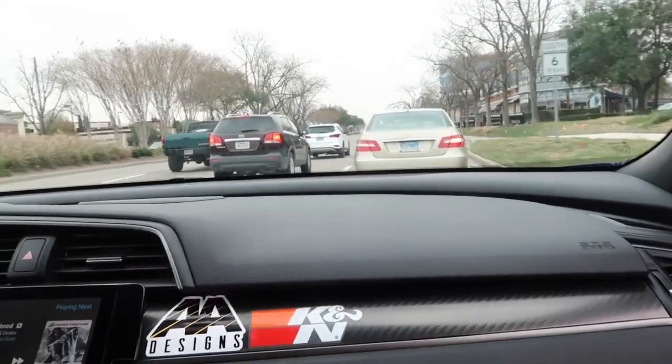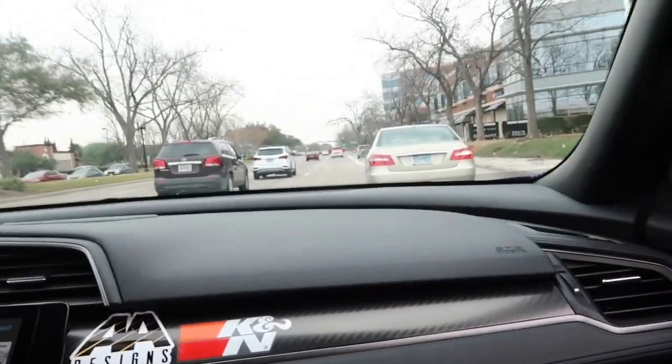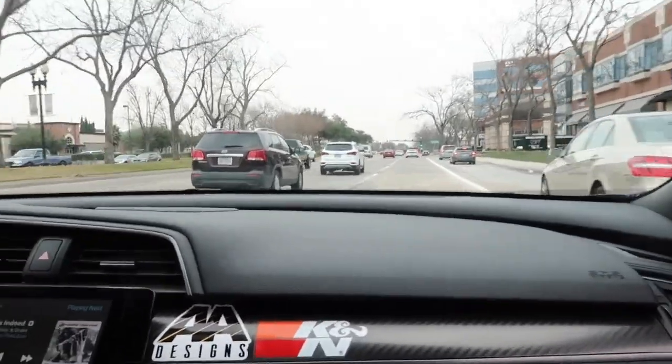I gotta prepare myself for this one. Look how fast we came up on this dude. Slowpoke, what are you doing? Sheesh. Yeah, you can just turn right around.